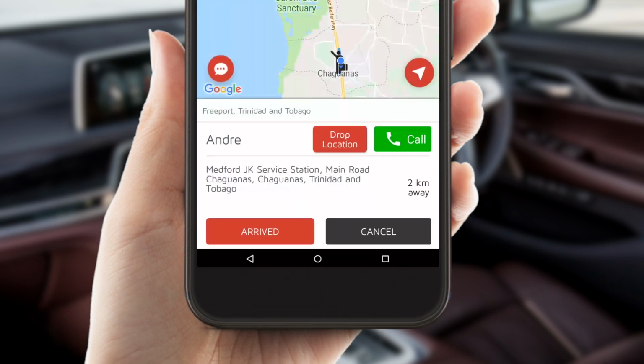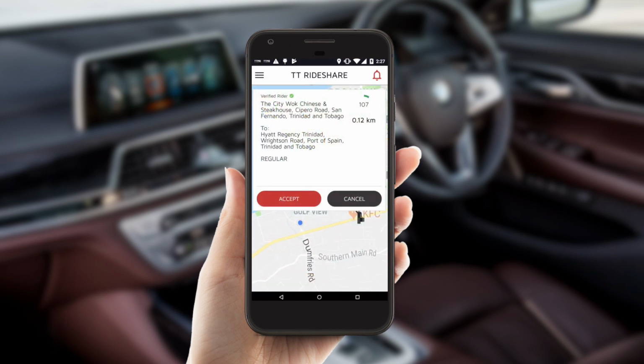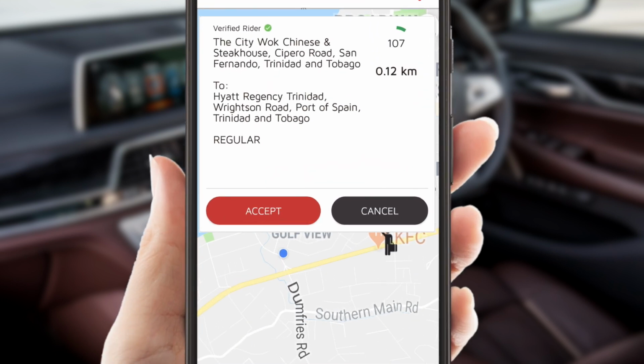In some instances, you may see a red bullseye logo and the ride icon at different locations. This means the rider may have booked the ride for their friend or family member. The red bullseye indicates where the person booking the ride is, while the black ride icon indicates where the rider is. At this point, you can accept or decline the trip. Click Accept to accept or Cancel to decline the trip.